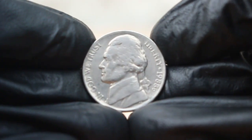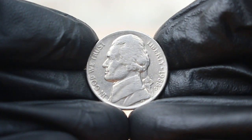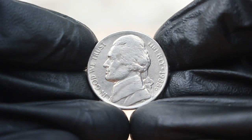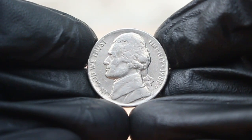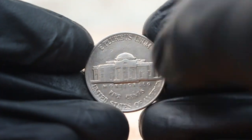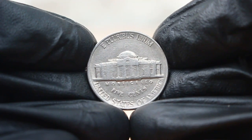Now on the back, we have Monticello, Jefferson's famous estate in Virginia. This beautiful building symbolizes Jefferson's architectural and agricultural innovations. Above Monticello, it reads "E pluribus unum," a Latin phrase meaning "out of many." Beneath Monticello, you'll find the words Monticello and 5 cents, along with United States of America, along the bottom edge.